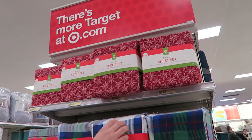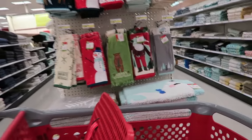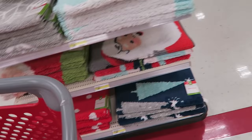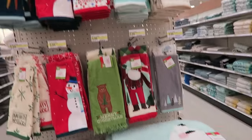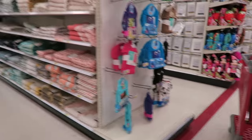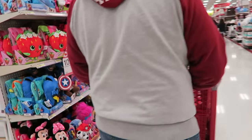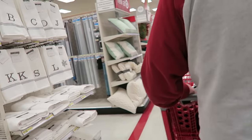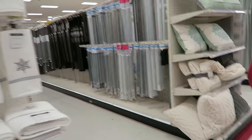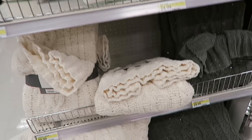So they do have Christmas. They have flannel sheets. They have bath mats and hand towels. These are bath mats. And I don't know if they have any more. Oh yeah, they have some Christmas pillows down here. We can look at the Christmas pillows. Oh, here's winter, yeah. If you want just a winter theme. Yeah, those are pretty heavy.